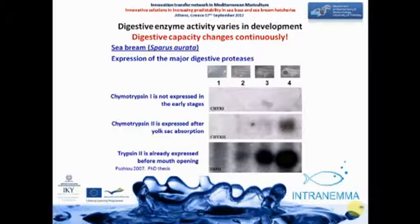So up to mouth opening, there is no chymotrypsin 1. Chymotrypsin 2 appeared around about then, while we have lots of trypsin. So more or less, we have a similar pattern between Bream and Bass in terms of type of appearance, but then their activity is completely different.